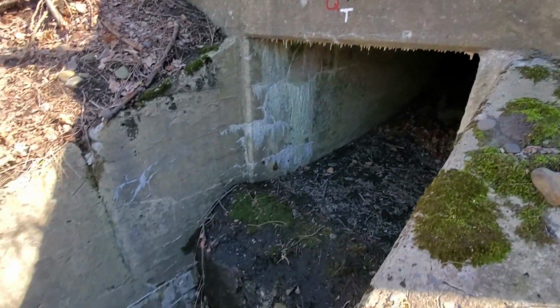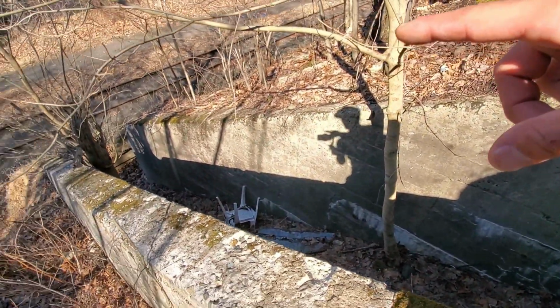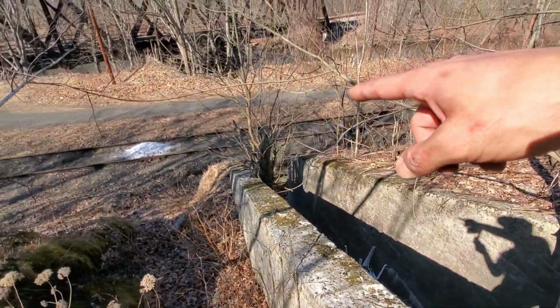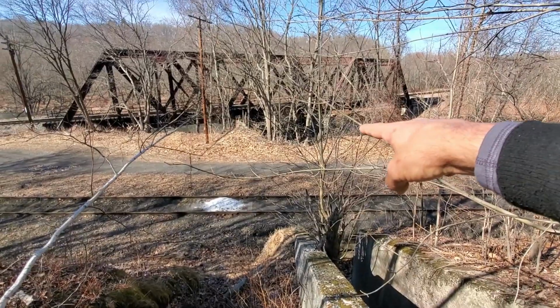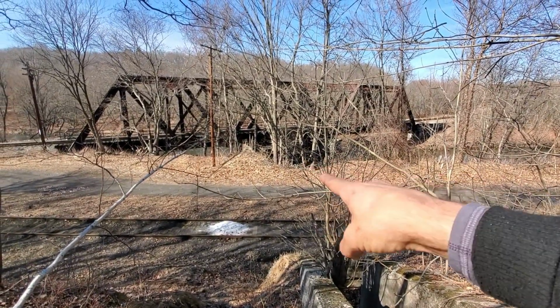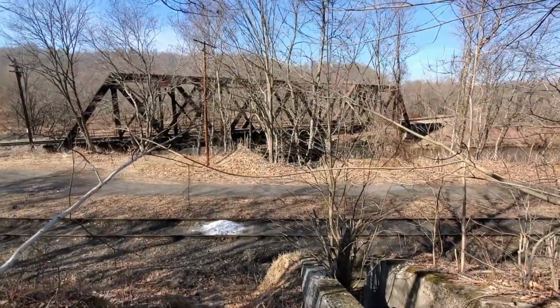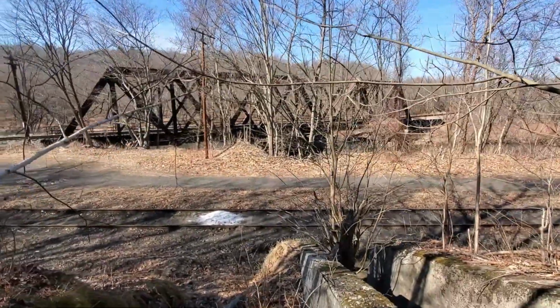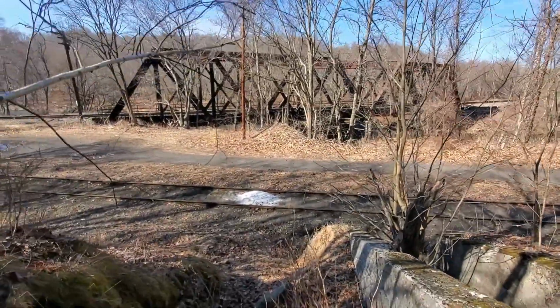And again, that would have flowed the water all the way down. And again, it would have went right under the first set of tracks there. And there's a little dip right here. You can see there's a pipe right there. So that would have came right underneath the tracks. And it would have been used for the coal mines to run the wash out to the river.